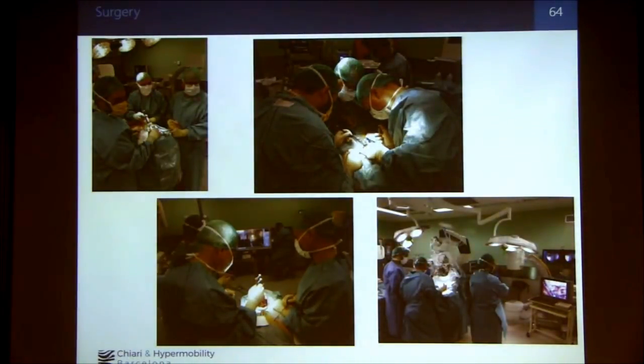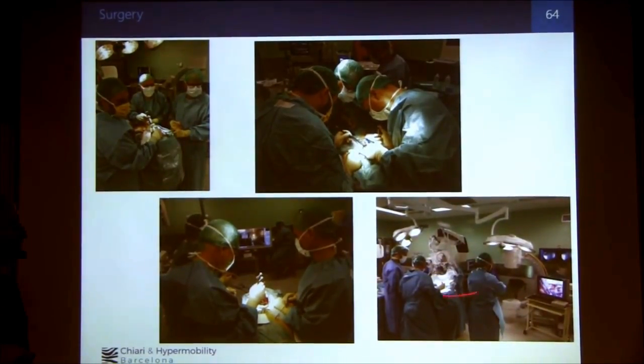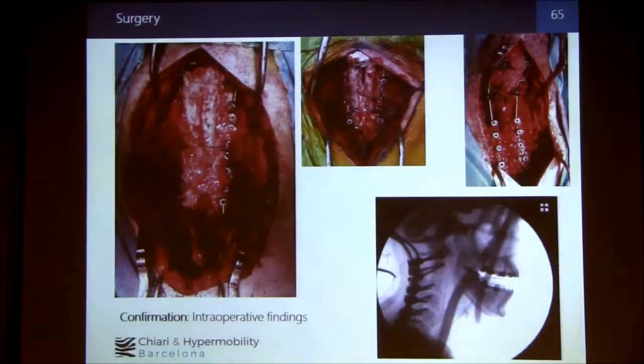Here intraoperatively, again, we are always 3 surgeons in these kinds of surgeries because it takes quite a lot of time and there is a lot of work to do. Here Dr. Oliver, me and Dr. Bravo doing several steps of the procedure with the neuronavigation system. Here also the microscope stage, so sometimes we have to do it under microscope.